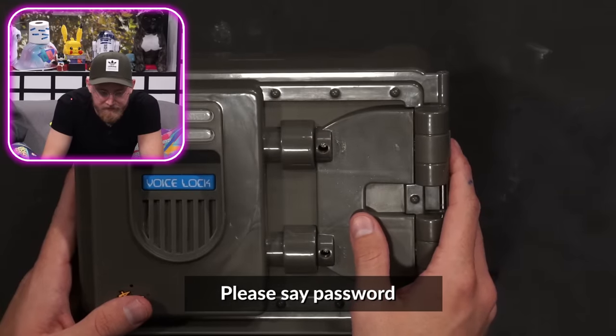Password programming successful. Oh my gosh. So now you have to do it. How do I get in? Please say password. Daddy.